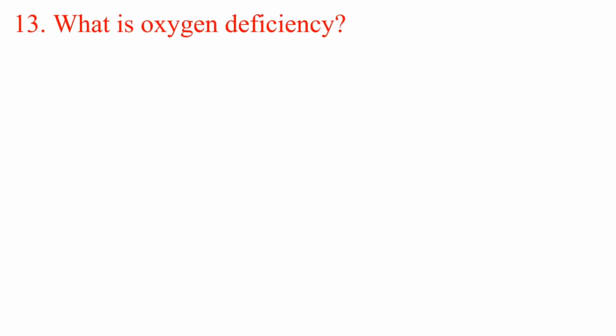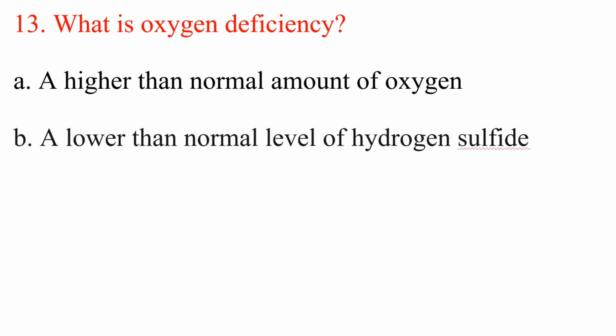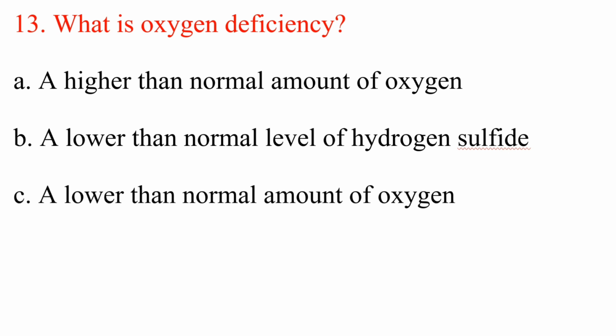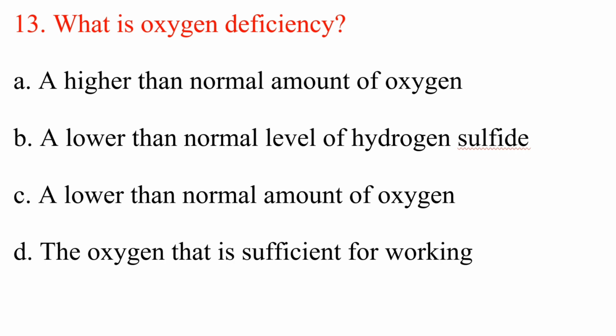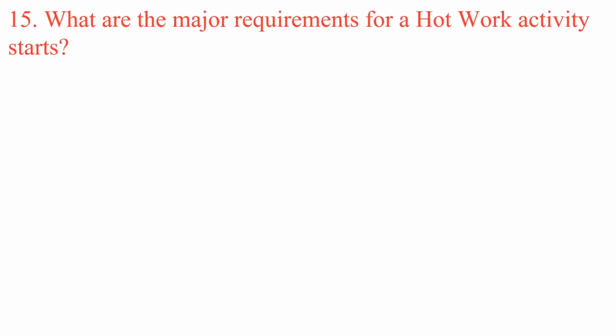Question 13. What is oxygen deficiency? A. A higher than normal amount of oxygen. B. A lower than normal level of hydrogen sulfide. C. A lower than normal amount of oxygen. D. The oxygen that is sufficient for working. Answer. C. A lower than normal amount of oxygen.